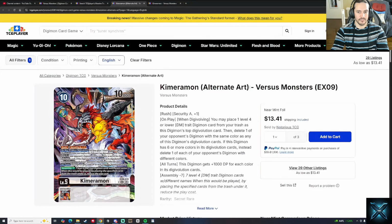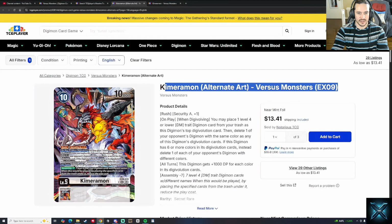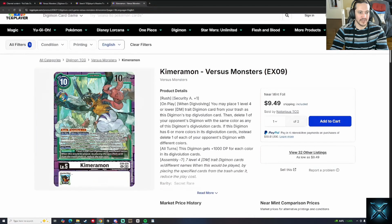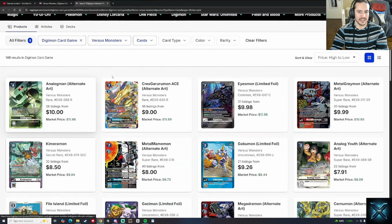but there's just not very many people wanting to build this deck because I don't think it is very competitive. I'm building it because I love Chimeramon, I love Machinedramon, I love their aesthetics of combining different Digimon together to make this one ultimate being, and I think people are sleeping on Chimeramon, and the arts are sick. Like, look at this art. That is a beautiful card. The regular one, I'm not too crazy on, but I do like the watercoloring design of it. But that is definitely something you need to look out for if you do hit these secret rares.